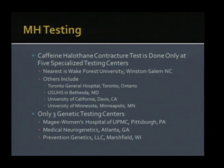Now, let me just describe the surgery for malignant hyperthermia testing. I actually have been involved in this in the past because during my residency I was at Walter Reed Army Medical Center, and that basically is associated with USUHS. We had a number of patients. Walter Reed was considered an MH center, and patients would come in to have the testing done.